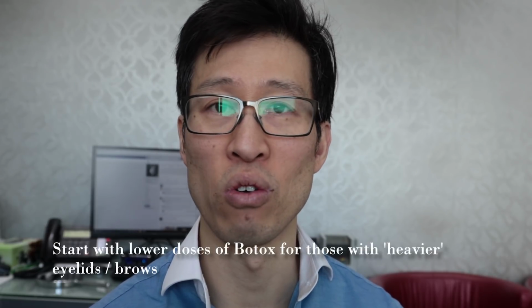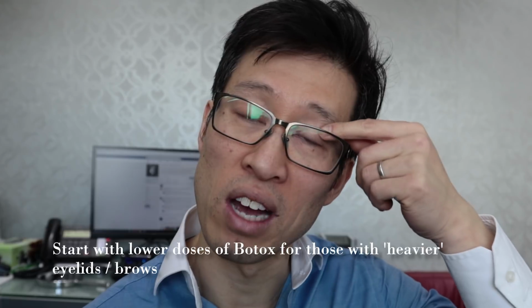First thing is working out the dose. So generally we start low with the dosage. You might start at say half a normal dose if someone has heavy eyelids. After assessing their eyelids, put in a small dose, and that can help. It doesn't always get rid of the forehead lines completely or the movement completely, but sometimes that's not a bad thing. Looking natural can be a good thing.